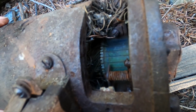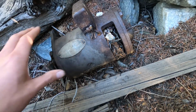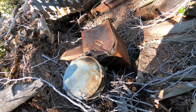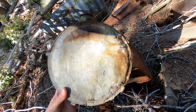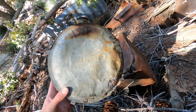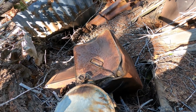There's a look up in there. Looks like it's still got the copper wires and everything. That's a great piece of history right there. There's a lot of cool finds to be made right below this mill site right here. So this to me looks like a cast aluminum strap side canteen. So they would have probably put water or whatever they're drinking in there, as well as alcohol.